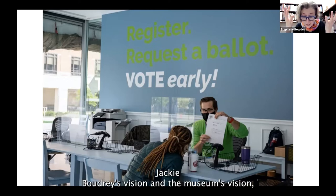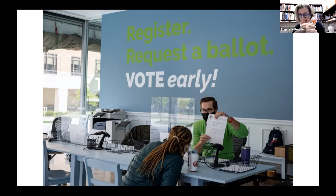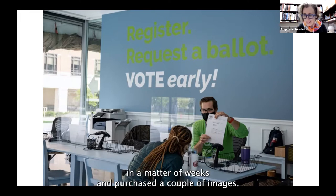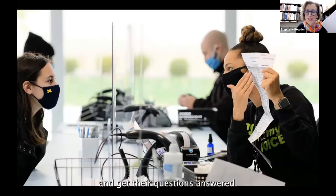So thanks to Jackie Boudry's vision and the museum's vision, they took a leap of faith, and we designed and produced the elements for this office very quickly in a matter of weeks. And here are just a couple of images. We loved that students could sit down with a clerk and get their questions answered.